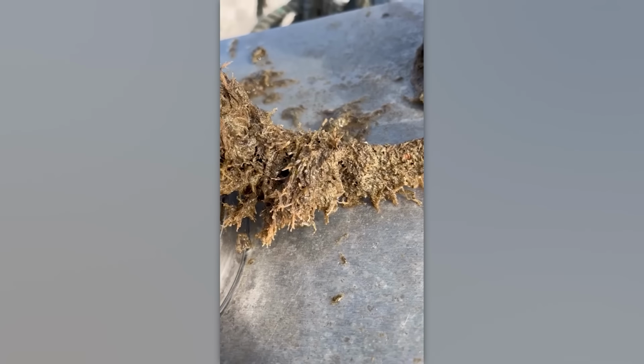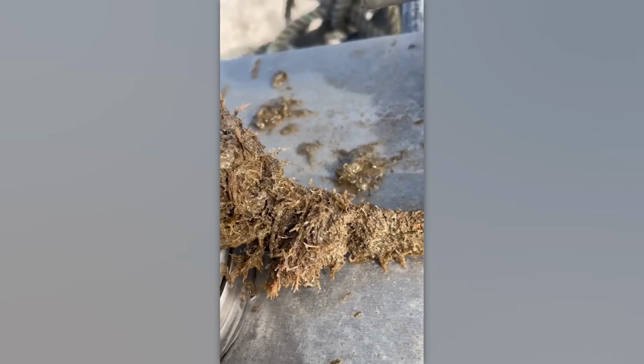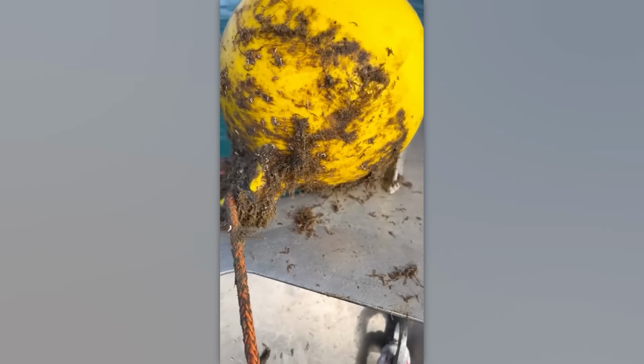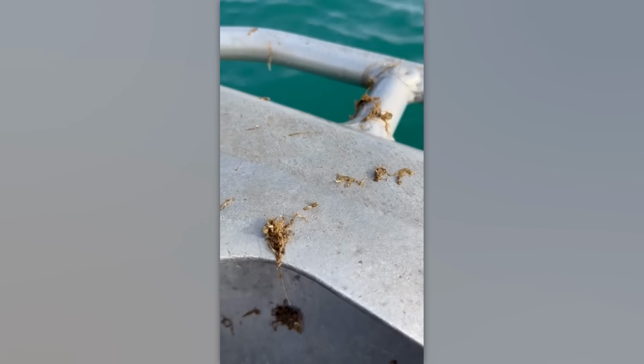Sailors spotted something really strange on a buoy. It turned out to be a Japanese skeleton shrimp. They live like this, in colonies, attaching themselves to seaweed, other organisms, or even buoys.